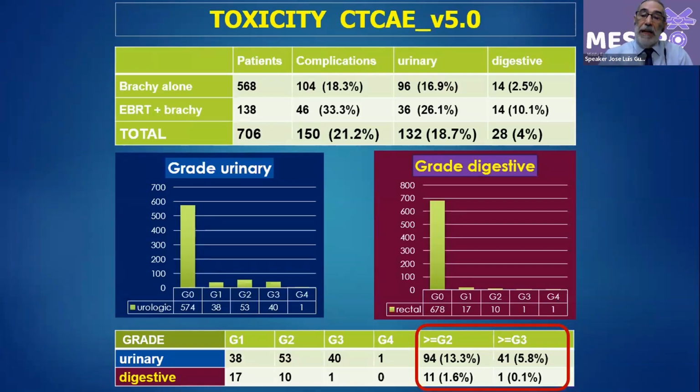We have urinary and rectal complications, of course, but as you can see down, the G3 complications are around 5.8 for urinary, for the urethra and bladder, and only 0.1 for rectum. This is not the situation in the standard, where they have very high level of rectal toxicity, but the system of seeds was different. The dose given to the prostate was a bit higher than what we give with 108 in a combined treatment.